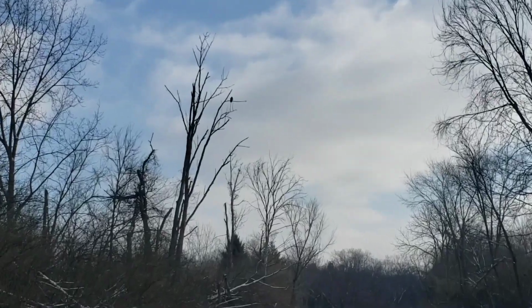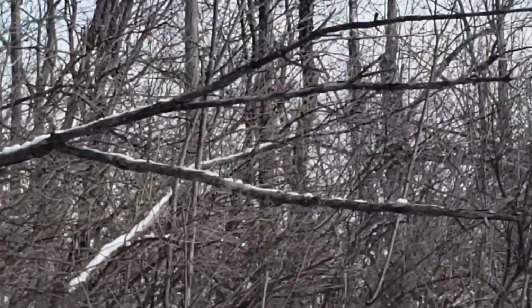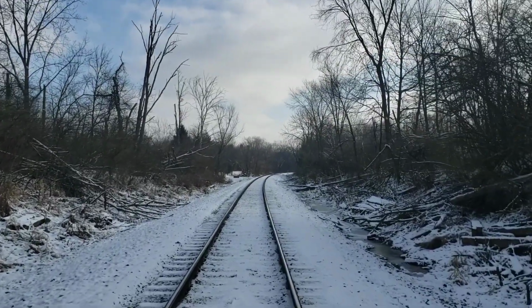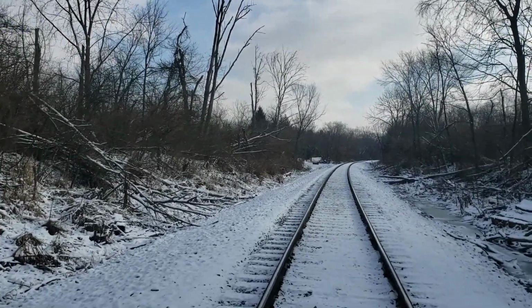It's pretty awesome. Big red-tailed hawk just swooped down. Oh, there he goes. Oh, that's cool. I must have spooked him. That was neat though. Oh, there's another one up there. Huh, that's pretty cool. Yeah, he came swooping over my head and then landed in that tree up there. It was pretty neat.